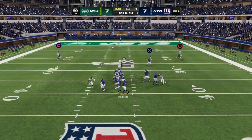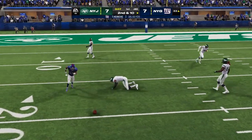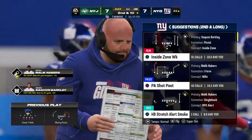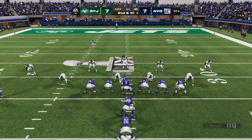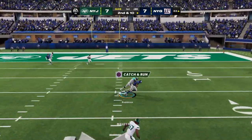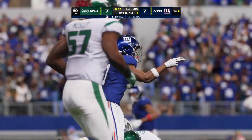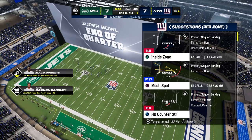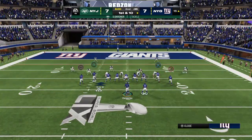A 1st down throw for Heineke. And this will be incomplete. Physical play on the football there, and it's 2nd down. Off the play fake, Heineke. He's got this complete to Robinson. And that's going to be another first down as the tackle made at the Jets' 15-yard line. These two teams all tied after 1.